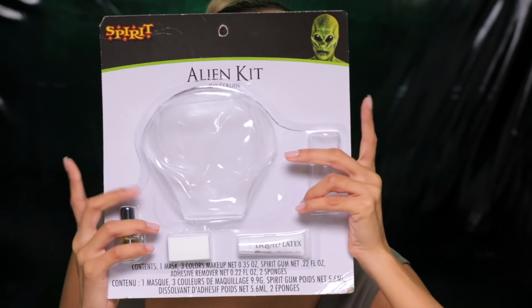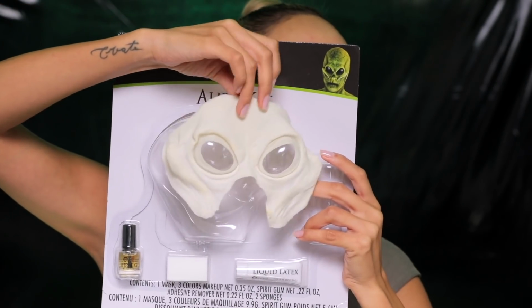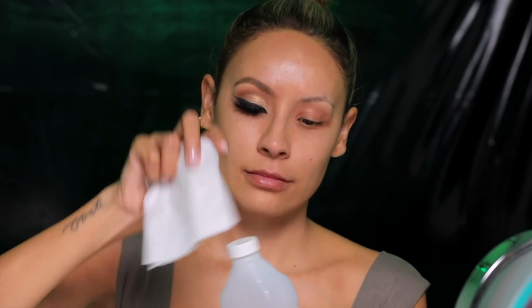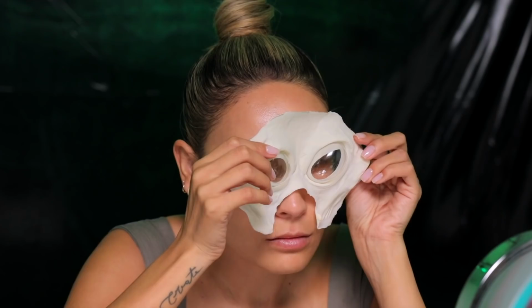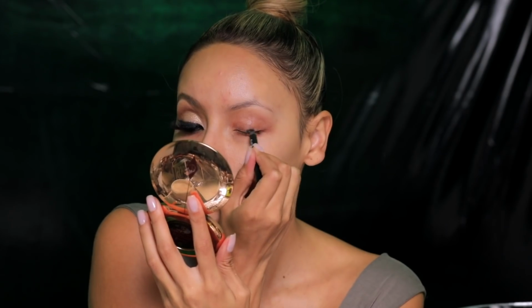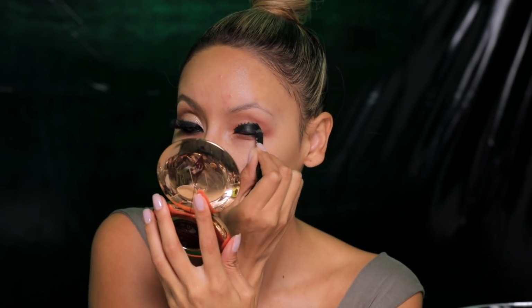And now it's time for the alien kit. I just picked this up at the Spirit Halloween store. Let's just see how this goes. I mean, I already know the outcome of this, but we're gonna pretend I don't. I'm taking some rubbing alcohol and really cleaning up the area that we are going to be adding this alien prosthetic on. And I'm also gonna black out my eyeball so that, you know, the alien eye looks more realistic-ish once I have the prosthetic on.